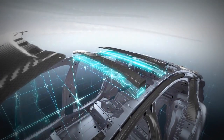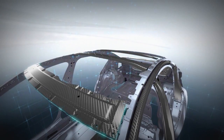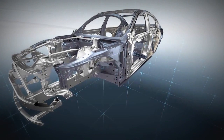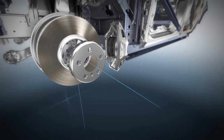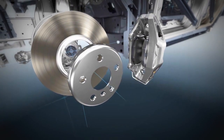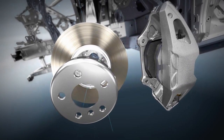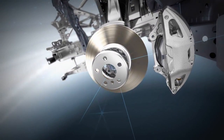Across the board optimization of components and details leads to yet further improvements in weight and driving dynamics. A systematic reduction in the weight of unsprung masses, such as the wheels, wheel bearings, wheel carriers, brakes, and control arms by 15% in total makes for enhanced ride comfort.